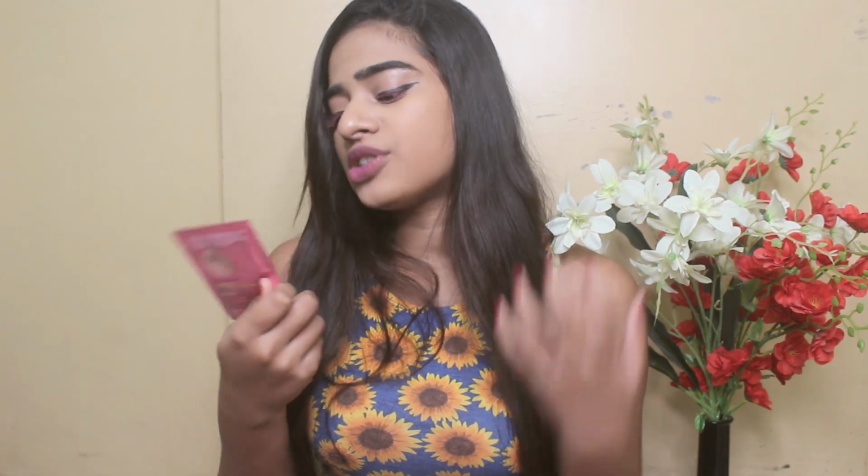Third and the last thing which I have is a sachet of the Anatomical Buff Stuff Citrus Body Scrub. Now if you guys don't know my love for scrubs, I love scrubbing my face and body. I'm literally obsessed with scrubbing because I like it. It evens out my skin tone, it removes the dead skin and my skin glows from within. So I really love scrubbing my body.